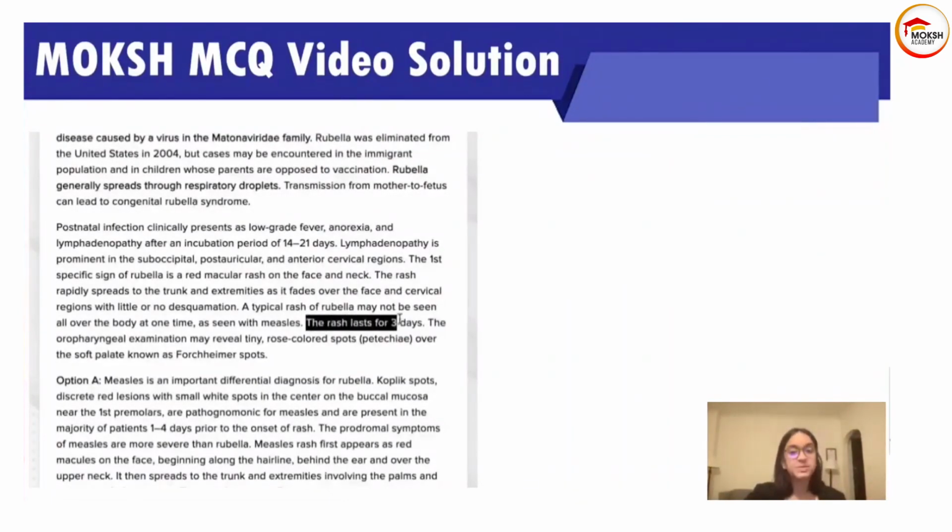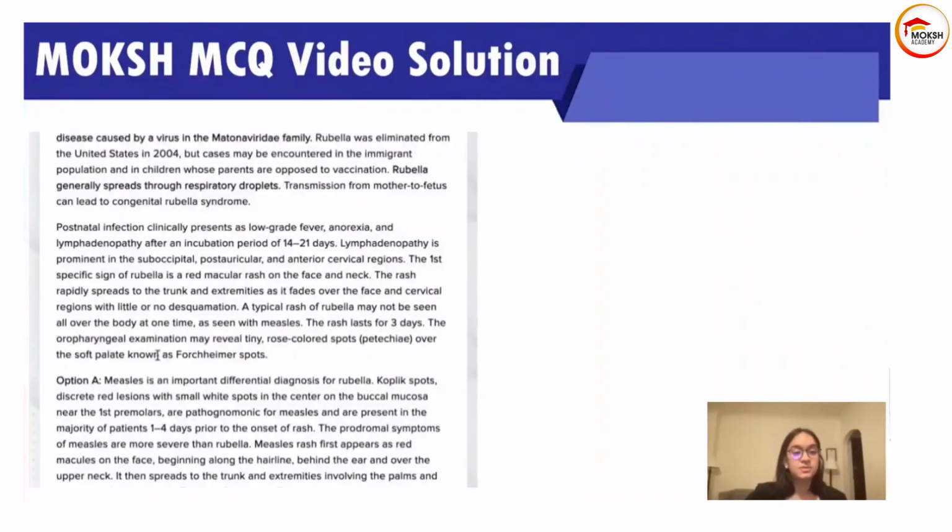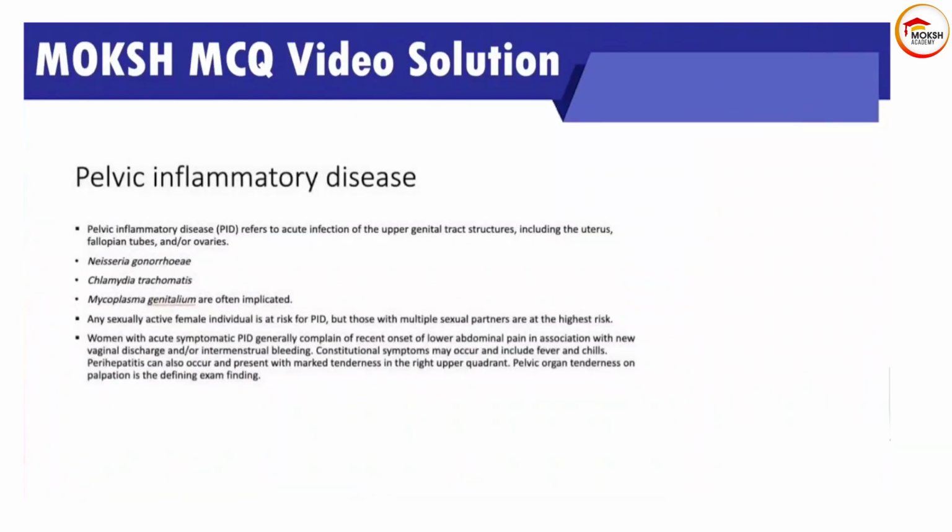The rash will last for 3 days, and oropharyngeal examination reveals tiny rose-colored spots over the soft palate known as the Forchheimer spots. So I'm going to quickly just show you what that looks like.